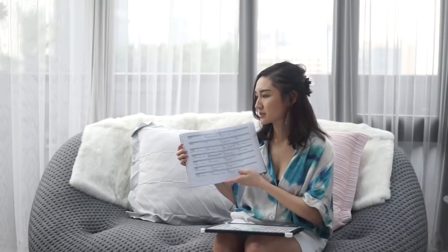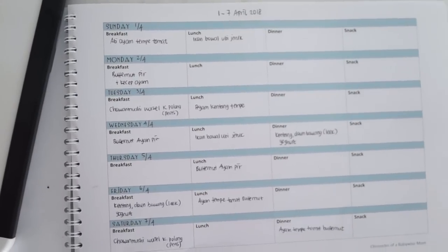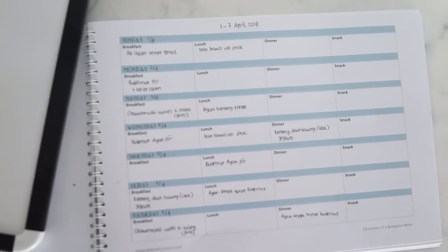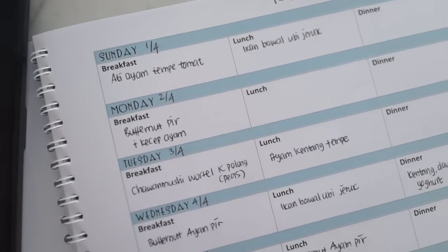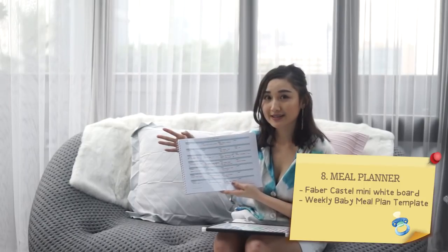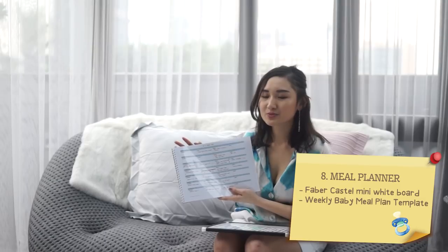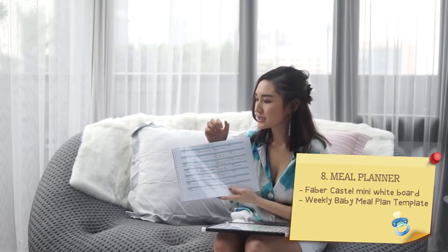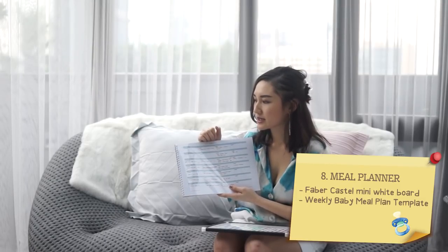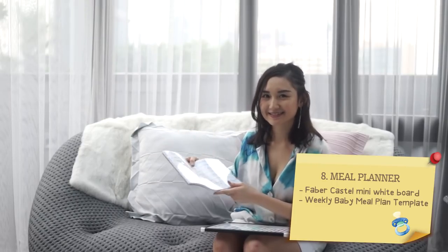And after this, I use this planner. This is pretty straightforward. It has Monday to Sunday rows and breakfast, lunch, dinner, and snack columns. So I just write down from this whiteboard the type of food that Ezra will eat for the next 1 week. And because I use a nanny to help care for Ezu, it makes things much easier, because she can easily refer to this and feed Ezu whatever food I've decided to give him for the day.